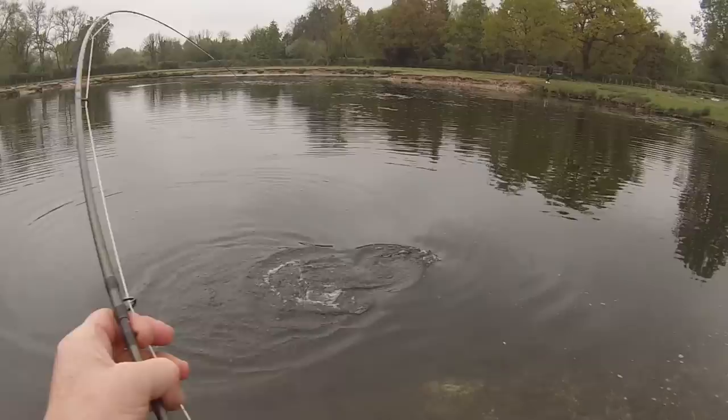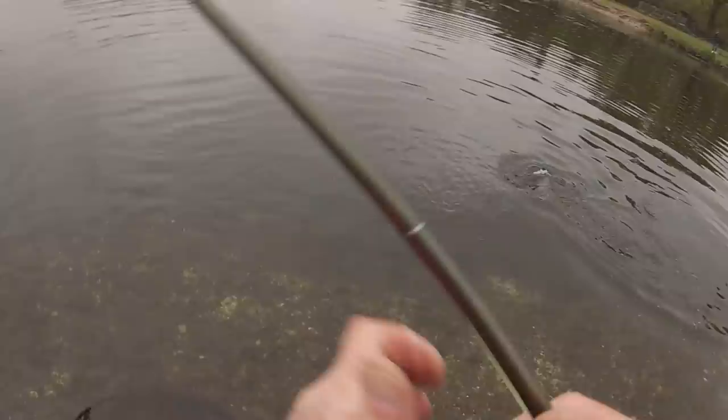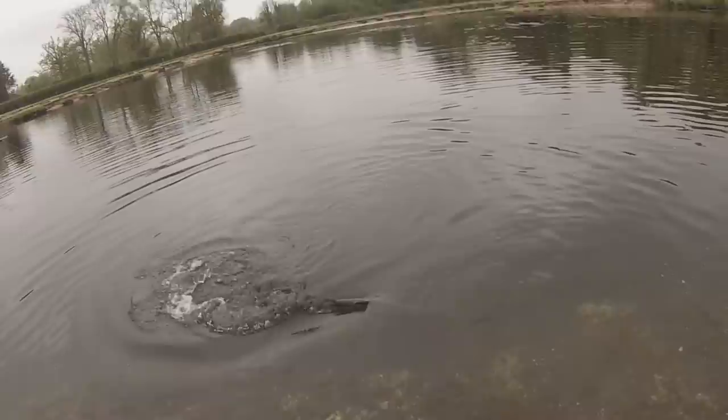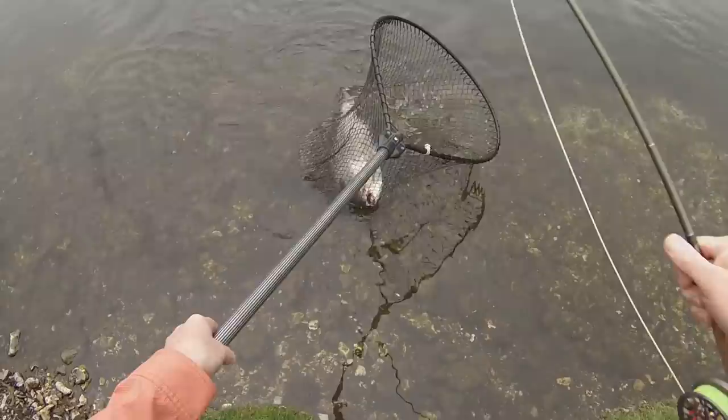Wow, this one's pulling my arm off. A nice blue in that. Well, it could be my chunkiest yet, you know, this one. Well, I got a good strong drag on you. Right, there we are. Come on. Orange bead in his chops and beauty, absolute beauty.